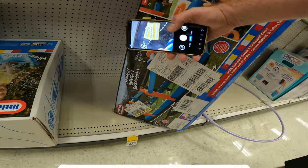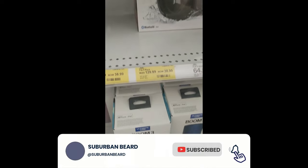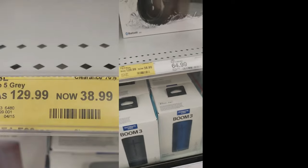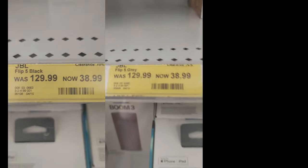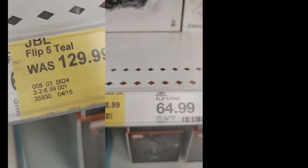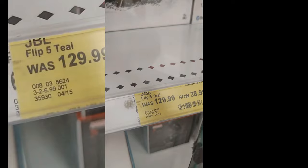091150177. What? The Flip 5 gray and black and teal are $38.99 and they are out. Flip 5 is one of the best speakers they've ever made, as far as form, function, size, all of it combined. If you can, not the Squad, the JBL Flip 5.